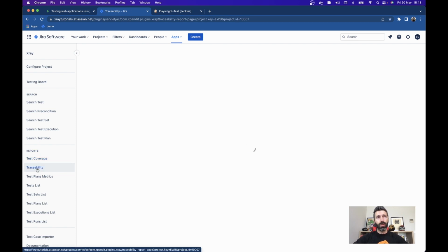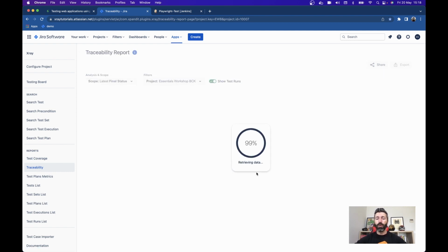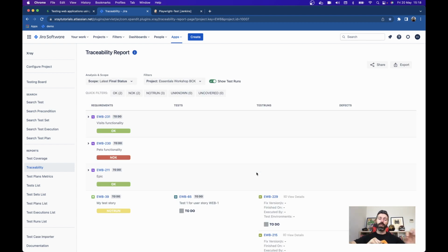The other one that I want to talk about is traceability. So traceability is actually a report, let me generate it, that will allow you to trace back and forth everything that happens in your project. It gives you a view. For instance, we were working on the pets functionality, and I have actually created an epic, which is this one.